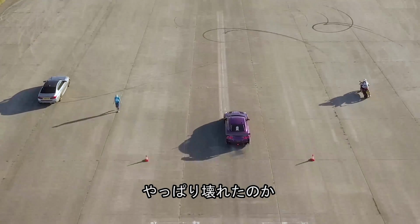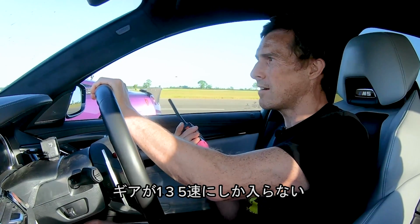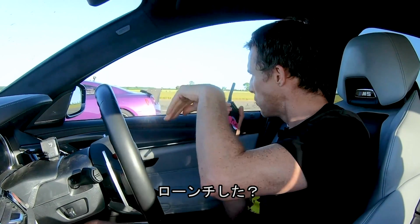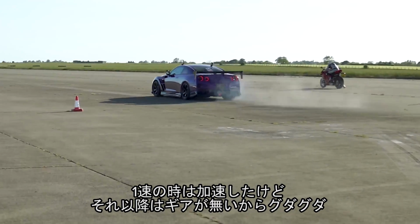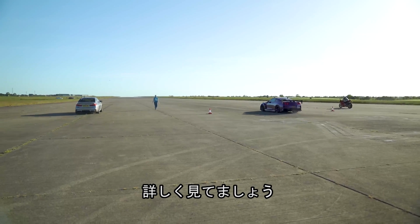Your gearbox has gone. Listen, we've got half the gearbox, right? So I've still got first, third and fifth gear. I haven't got second, fourth and sixth. So did it actually launch? Bogged straight away because I tried to spin in first, tried to find second, couldn't because I lost even gears. So then what exactly happened?